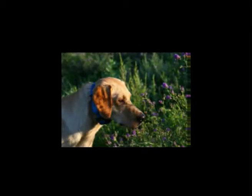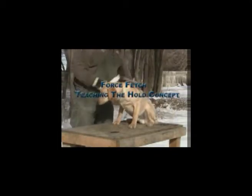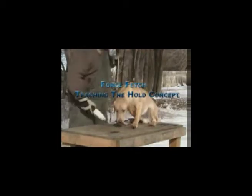Let's talk about how we're going to approach teaching force fetch. There's a sequence that we're going to follow. Force fetch is going to be one of those things that is definitely going to try your patience.